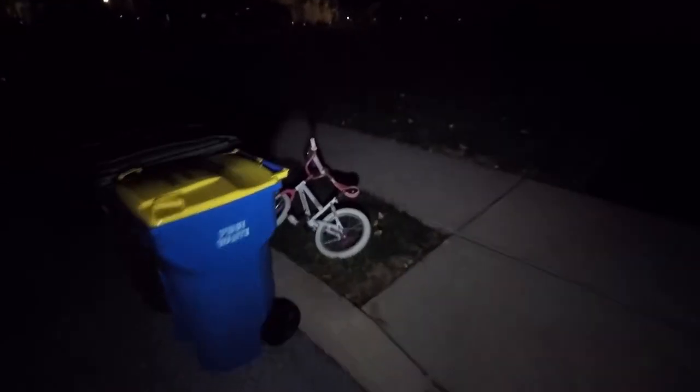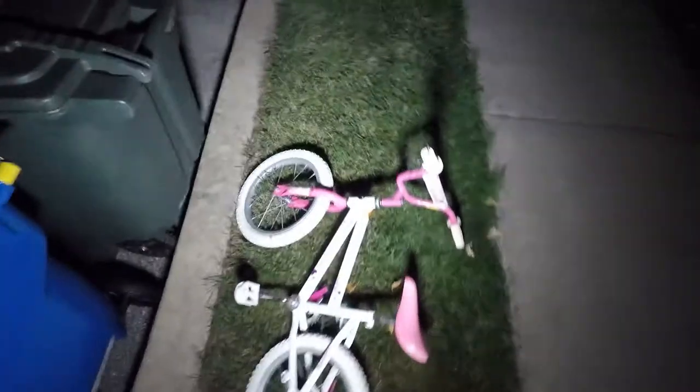All right, guys, it's been a while since we've been out trash picking, so here we are. Let's see if we can find maybe one or two things out here tonight. It's going to be a quick night out, but let's just hope for one or two items. That would be cool. We got a bike here. Looks in pretty good shape. I think we'll go ahead and take that.